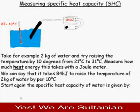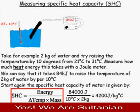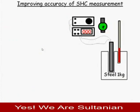So let's start again, and this time I can define the formula for specific heat capacity. Specific heat capacity of a substance is equal to the energy required to change its temperature by however many degrees, multiplied by its mass. So if I just stick the numbers in that I had for this example, 84,000 divided by 10 degrees Celsius times 2 kilograms gives me 4,200 joules per kilogram per degree Celsius. Okay, so this is the formula we wanted to get.